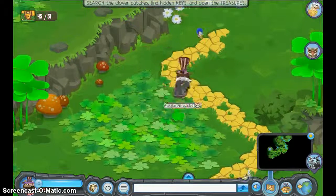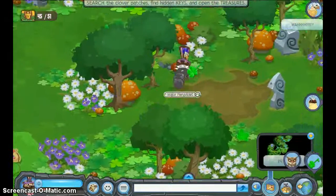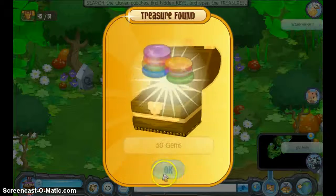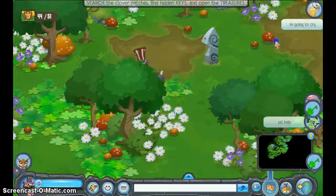Okay, oh, I found another key. Nobody's gonna come here. Oh, look at that. There's a tiny little one over here. Empty gems, la la la. Okay, whatever. Oh, I found a little key. I kind of skipped it almost.